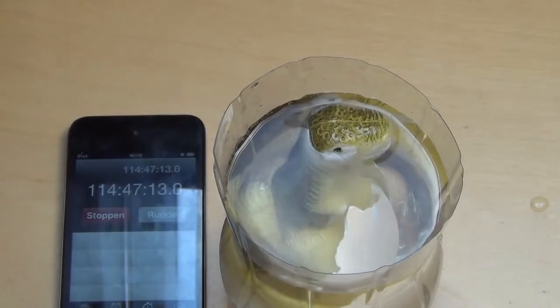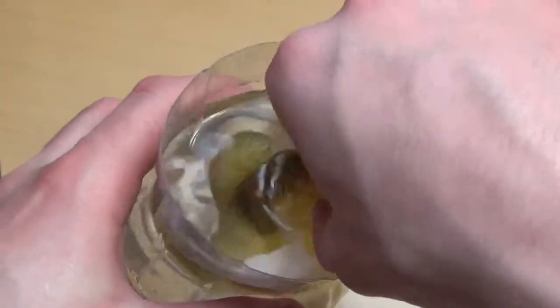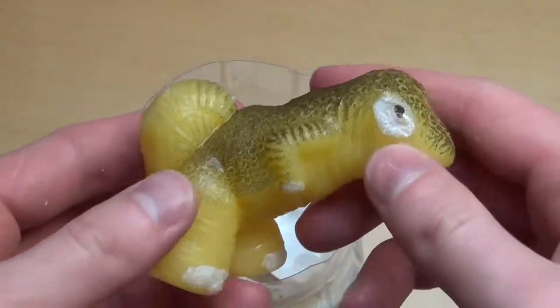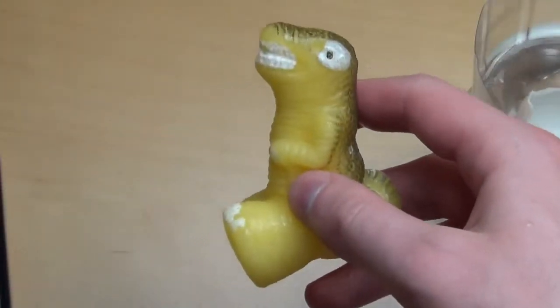114 hours are over, so let's check out the dino again. And yeah, I think it freed itself. Here we go. And as you can see, it's really big. I measure it now.